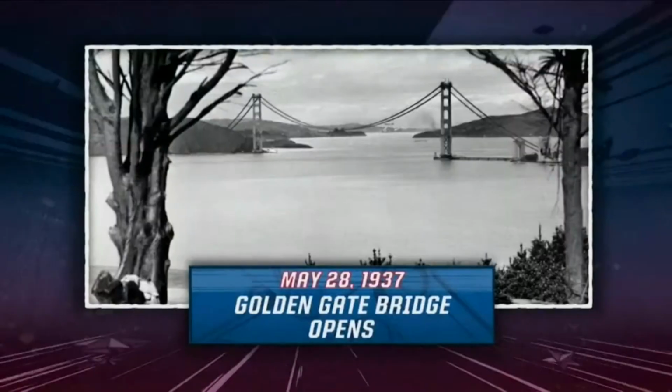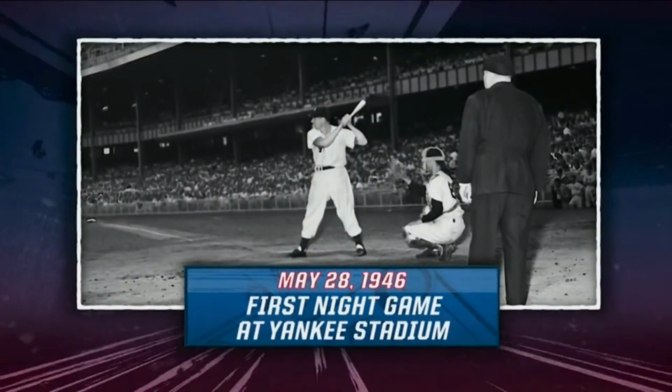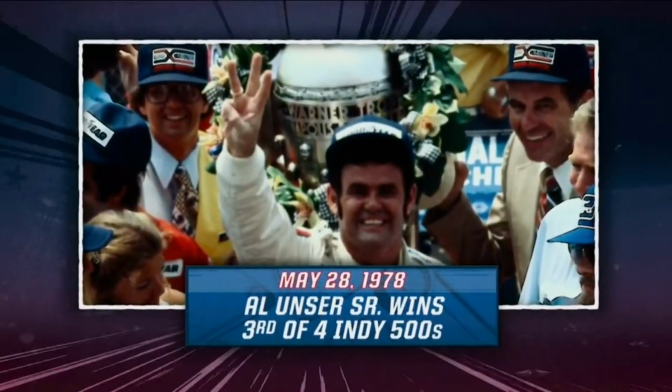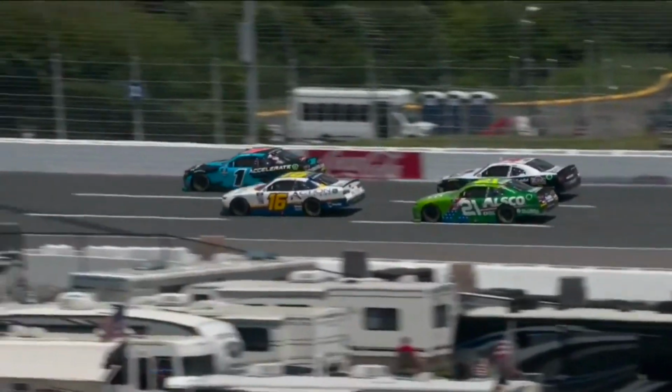I don't know. Golden Gate Bridge opens up, 1937. Didn't look open there. First night game at Yankee Stadium. Al Unser Sr. wins his third of 4 Indy 500s. Look at this guy. National Hamburger Day. Come on. With the Daytona 500 trophy. Is that like the win? Is that your win lunch? Did you cheap out? That was post-race of the Daytona 500. Bought the Harley J and everything, and picked out a Steak 'n Shake. Good excuse for a cheat day.